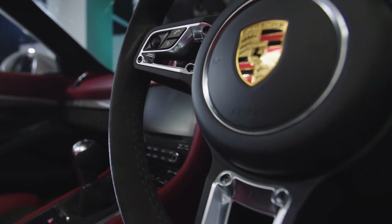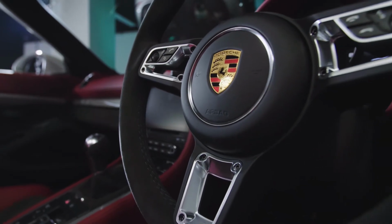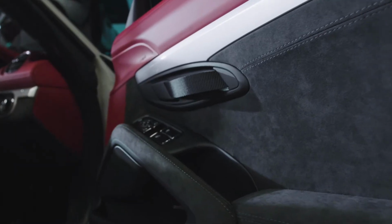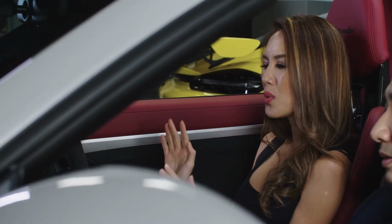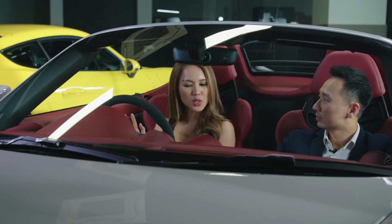To resonate the motorsport finish, it comes in a black interior package with the GT steering and the motorsport-inspired door opening loops. I must say, I love the interior. It's so extravagant and it does have a classic look and feel to it.